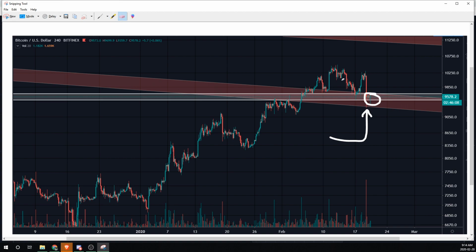We'll look for other alts within the market, but with BTC, after that massive move to the downside, I'm going to sit on the sidelines, see what happens, wait for a couple 1 hour, 4 hour candles, and see what happens after breaking this little consolidation. But you don't always have to be in a trade. You can sit back, wait, and be patient.